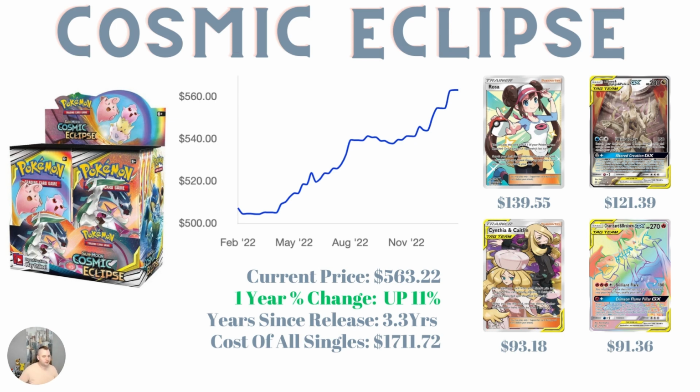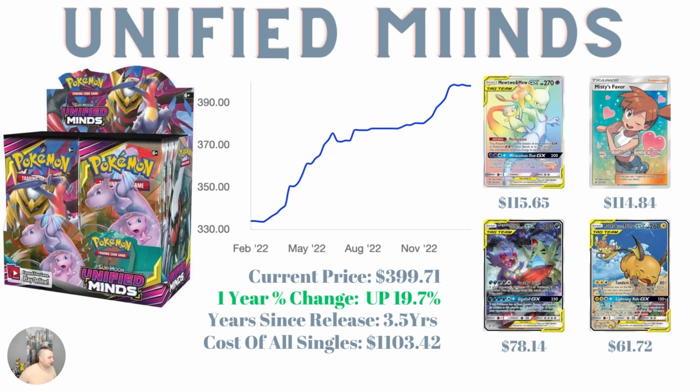All of the Sun and Moon stuff was before I started getting back into Pokemon. But my next goal is to buy a booster box of all the Sun and Moon ones. Next up on the list, we have Unified Minds. Typo with 2 eyes, but anyways. Another cool one. Not as good, but still having a nice run. It's up 19.7% over the last year.